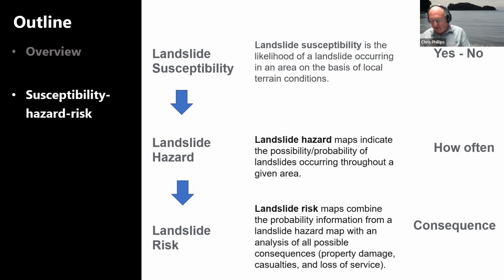For example, having high landslide susceptibility really becomes important if the recurrence probability is high and the consequence, should the hazard be realized, is also high. In other words, we can have a high hazard, but if there's little consequence, if it happens, the risk is actually low.